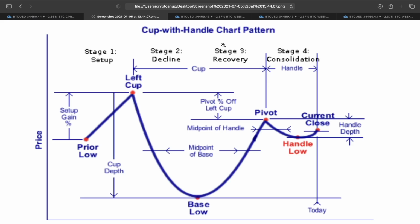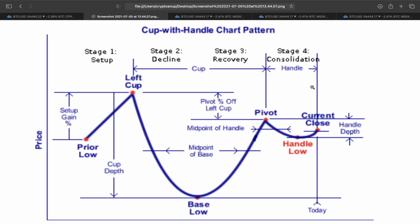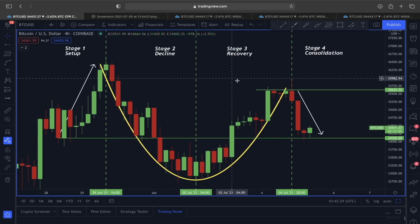So if we look at this stage 3, you can see we reached this pivotal point, right? We reached one pivotal point, and now this price pullback we are witnessing could be stage 4, because in the example you can see stage 4 is more of a consolidation phase, because this is a cup, right? And this could be a handle formation. So if this plays out as a cup and handle, the price has already reached the low point of this handle, and now we could be forming another formation which could bring the price at least towards the handle level that is sitting around the 35,500 area.